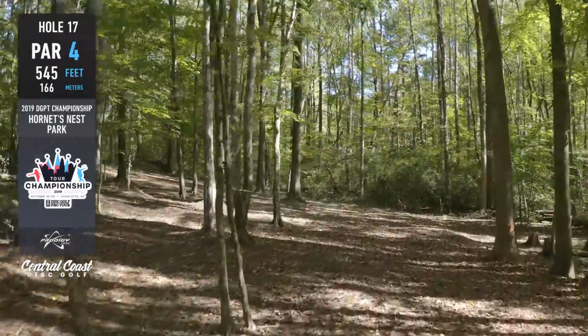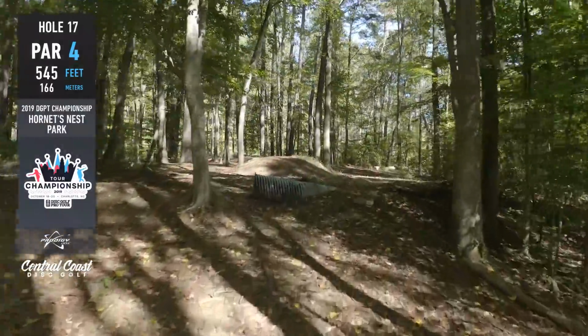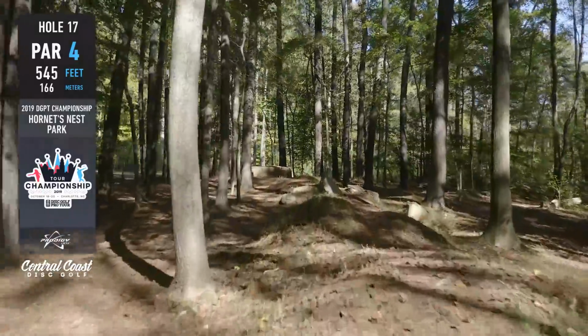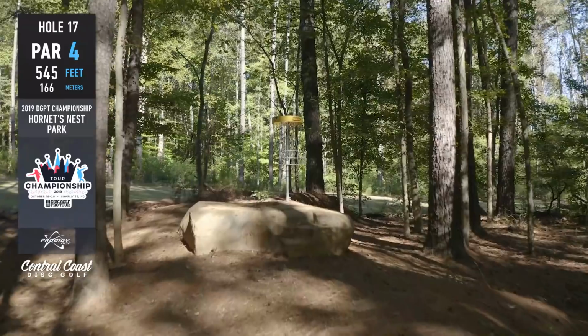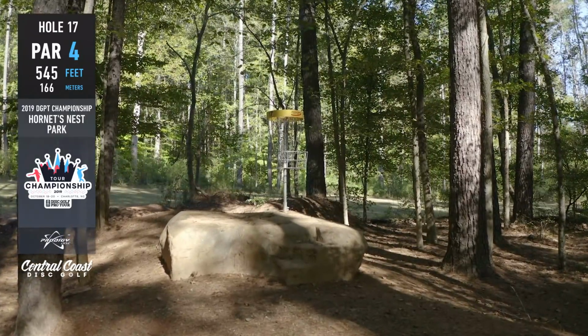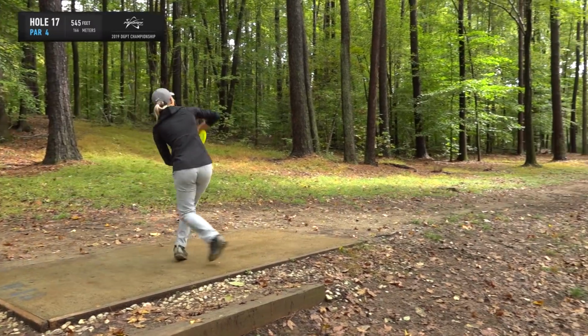Here we are on 17. It's a tight wooded shot to this landing area, and you really need to locate the disc in that landing area, Nate. Yeah, it's pretty easy to go long here. It's a par 4, and like you said, a very sensitive landing area. You can go too long and pinch yourself off. Katrina's going stable fairway here.